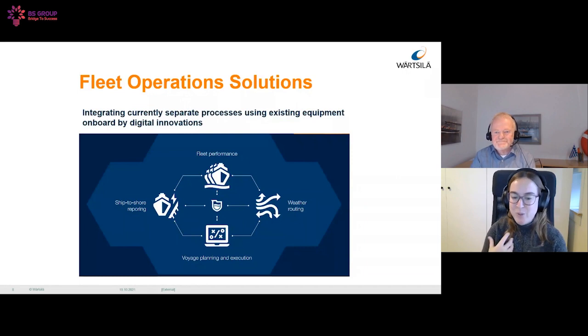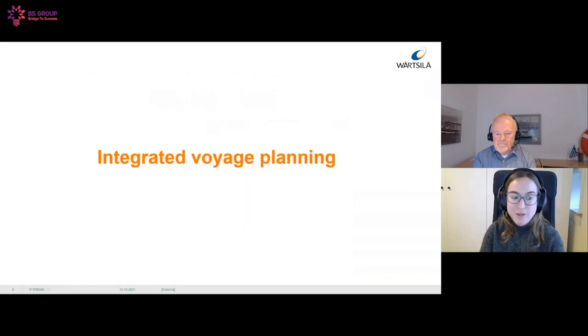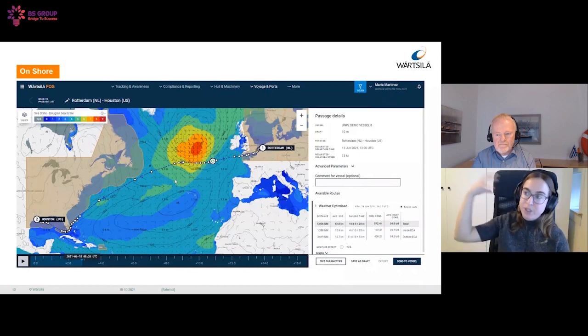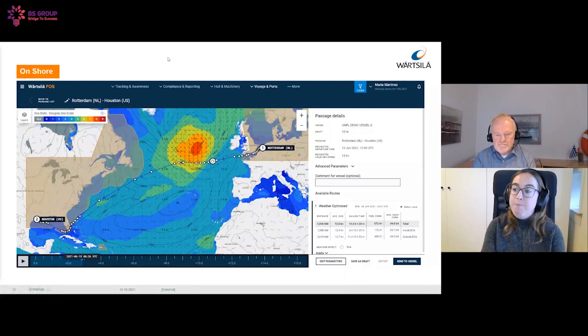So I would like to also show an example showing our actual tools on how we think of this and how this would work. So for this, I would show you this concept in practice of an integrated voyage planning. And we are going to consider a scenario, similar to what we were describing before, where we have an operations team and then a technical team at the same time, and the master and the crew on board, of course. In this example, we are in the office.